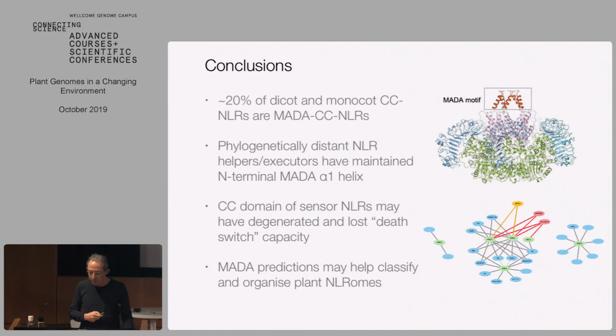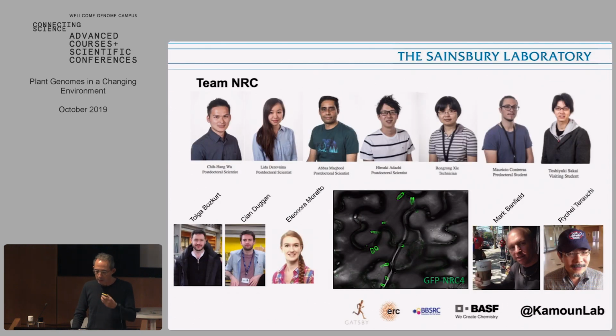And one little perspective here that also highlights something we're really interested in doing at the moment in the lab is that the MADA predictions allow us to classify these NLRs into different functional categories. When we sequence plant genomes, essentially we have several hundred, usually, NLR genes identified. This is a bit like an alphabet soup, so it's very disorganized. We really don't know how to make sense of that. But the MADA predictions at least allow us to have a first shot at trying to organize these NLRs into functional categories and maybe identify additional networks in these various NLRs. So that's what I had.